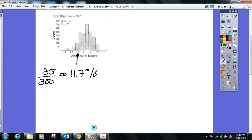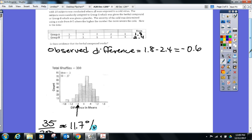Chance, because, ready? Here we go. Let's start talking a little vocab. Is negative 0.06 statistically significant? No, it is not, because it fell above our 5% range.